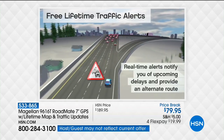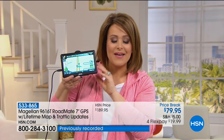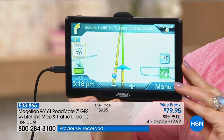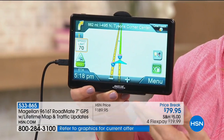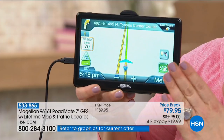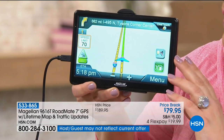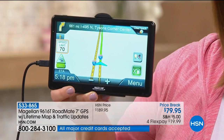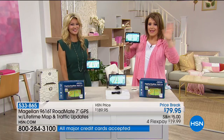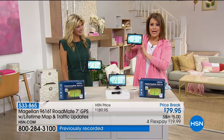And what's really great about this one is it looks like a tablet. I mean, look at how giant the screen is, 7 inches. You can't miss this stuff, right? You see it so beautifully and clearly. Lifetime of maps and traffic updates, because this is a lot of times where GPS systems get you. You'll have to pay for renewals, pay for all the new streets and routes they come up with. Never again with Magellan. You can absolutely enjoy your ride now and relax.